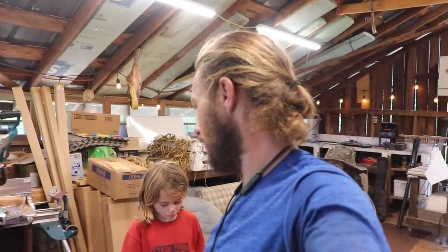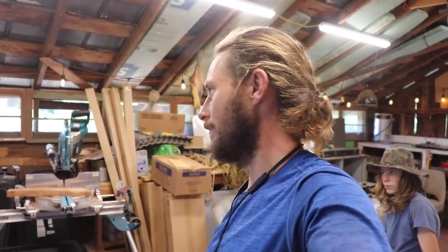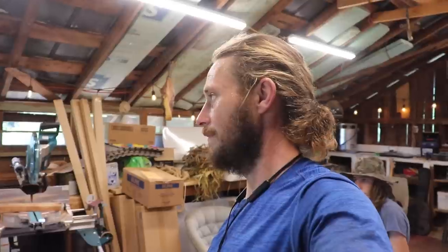My wager would be we're somewhere in the neighborhood of like 150 pounds right now. Yeah, that sounds about right. Throwing this thing up the ramp into the barn, it's like pretty heavy. That's a lot of potatoes. Okay. I would say we probably at least have that again out there with the remaining beds. So we will see. All right, let's go get in the AC.